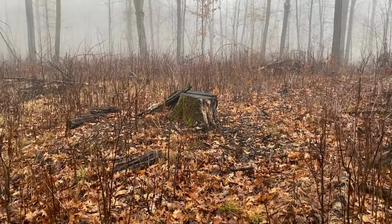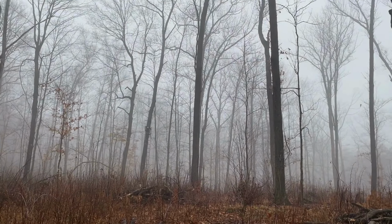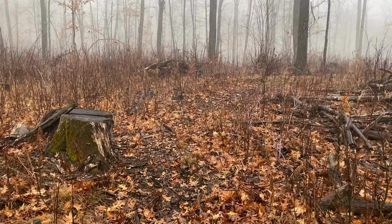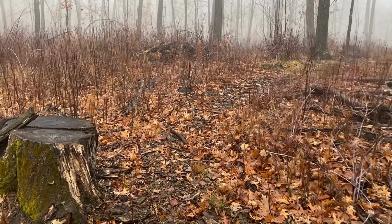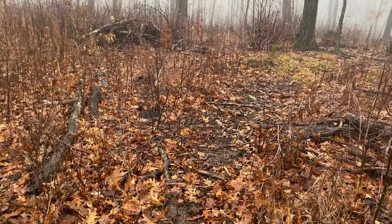And I do have a stand up in that tree, which is funny, you can't even see it because it's pretty exposed. I never sat in it this year. It's kind of skylined and maybe not the best spot, but it was on the edge and we had the ability to hunt behind us, so there you go.